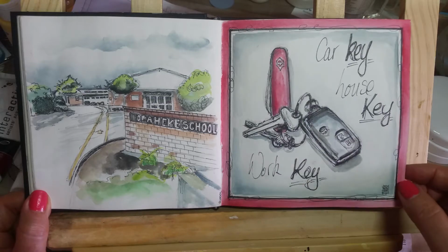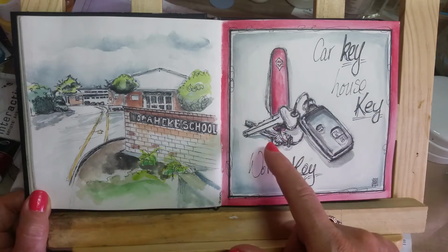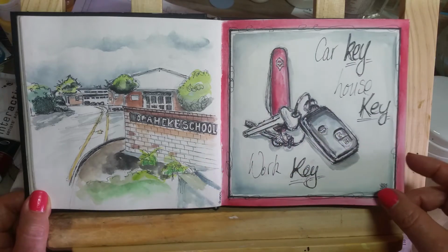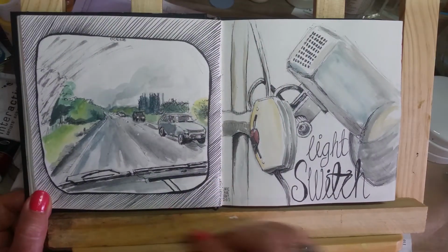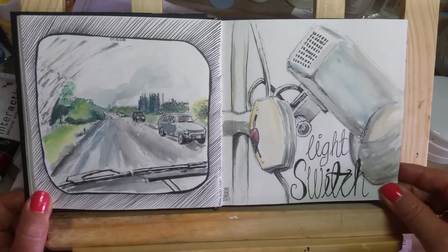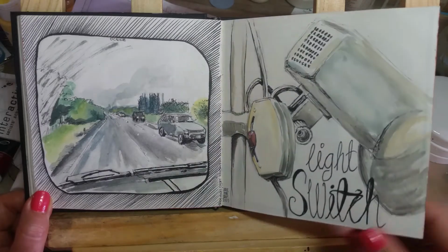Then there's my car keys, and also my house key, my car key, my house key, my work key, and my pocket knife. This one is scene, so I was sitting in the car when my husband was driving and I took a photo, so I've drawn that. Switch is this one. This is my light.